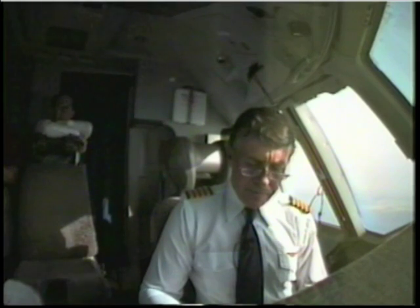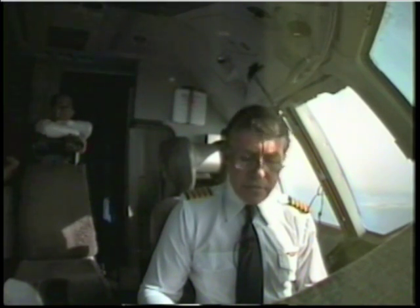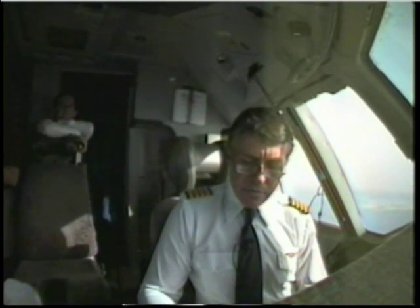On flights of this length, VASP will schedule three pilots, two captains and a first officer, in order to allow a necessary rest period for each of the two flying pilots.